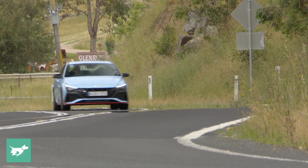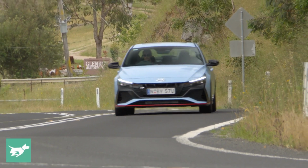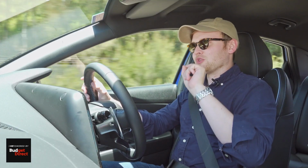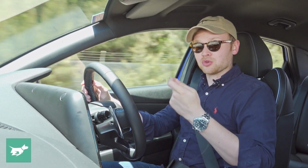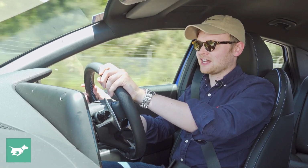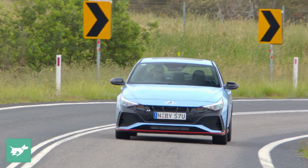What the i30 Sedan N brings to the table is actually more of a GT car persona, but, and this is a big but, when you get to a really good, tight, technical, twisting bit of mountain road, I personally did the potty road twice yesterday in this car, it suddenly turns on a hot hatch character.